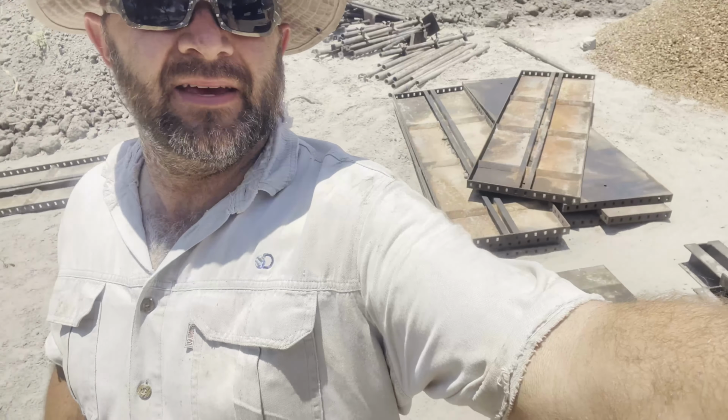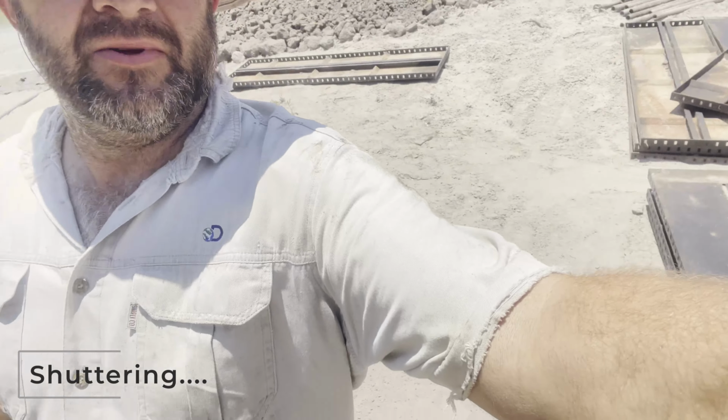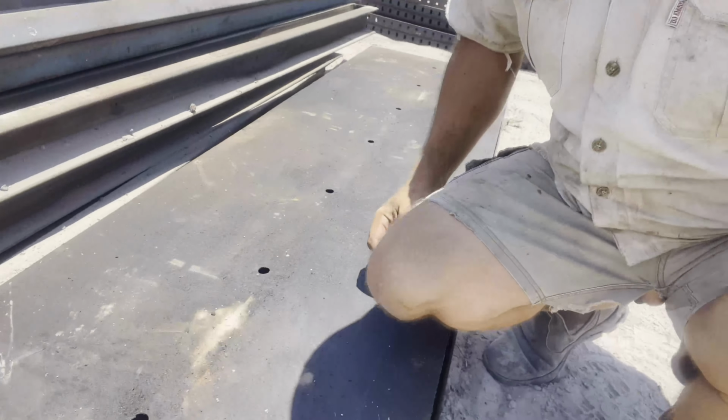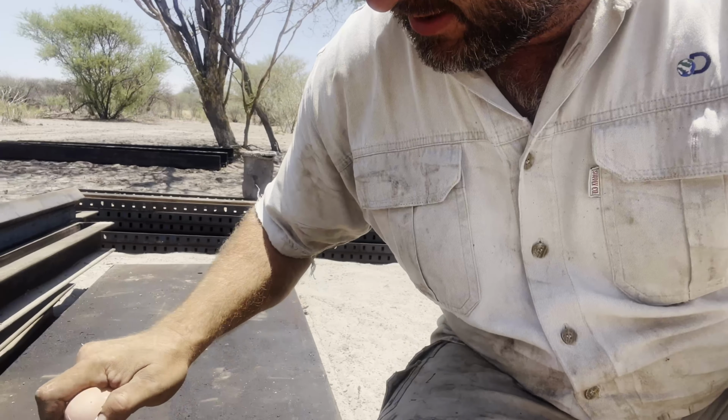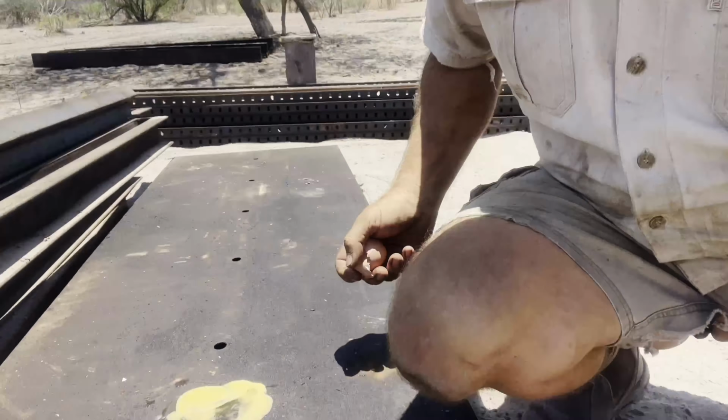Some days in the Kalahari, things get very warm. And it's very, very interesting how warm it can get. Here we are, busy putting scaffolding. As you can see, all the scaffolding here behind me. And when you pick up the scaffolding, it's pretty warm. Let me give you an example. Some scaffolding and an egg. Break it. And there you go.